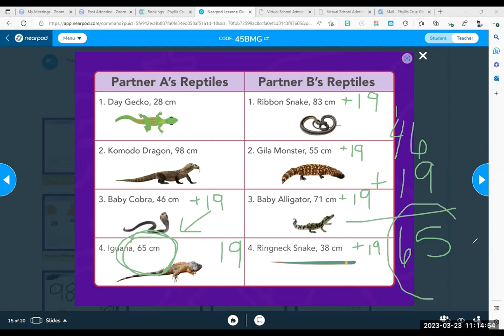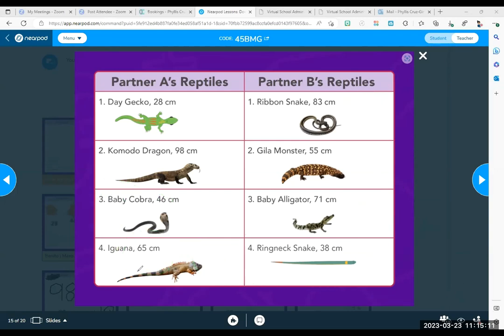Ding, ding, ding! Her mystery was in this column. It was number 3. She compared the iguana to the baby cobra. So let me erase all that mess that I made. Clear. She compared the baby cobra to the iguana. She found that 65 minus 46 equals a difference of 19 centimeters. Remember, we're comparing the lengths, right?